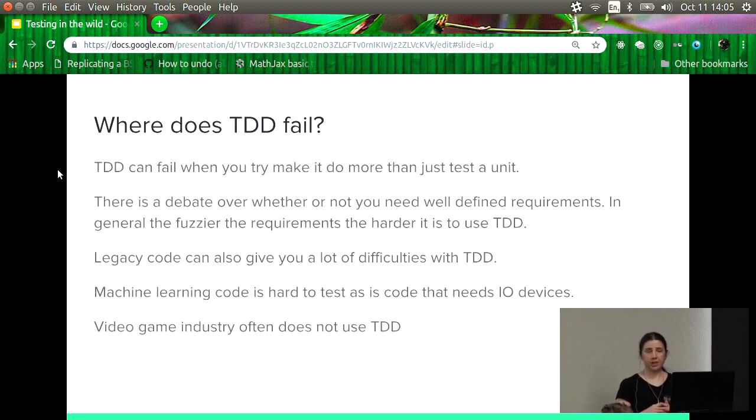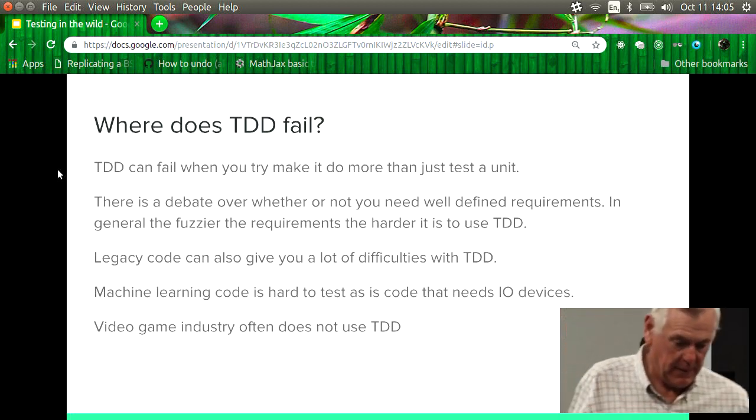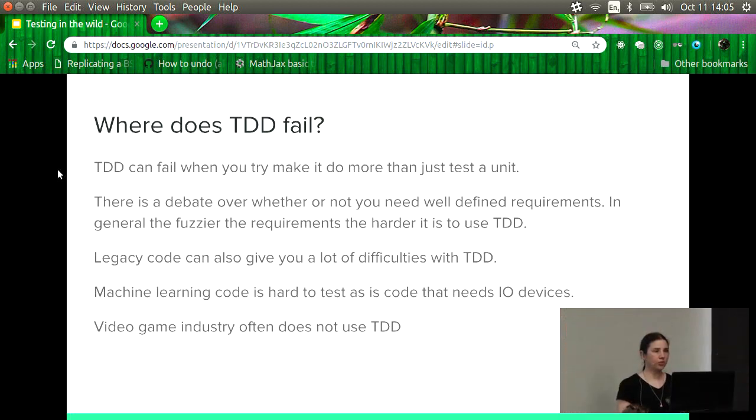So TDD fails in a few cases. It can fail when you're trying to test more than just one unit, because then you start focusing too much on the tests. You start thinking, I have to do all these tests, and you write in all these tests, and you never actually get to write the code. And when you start writing the code, you end up with these mammoth functions because now you're trying to make your test pass. So you need to keep focusing on just those little bits of code.